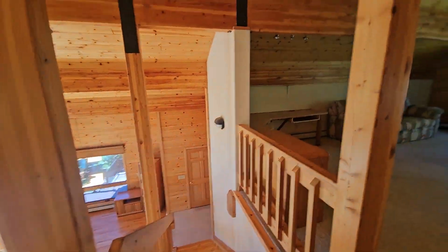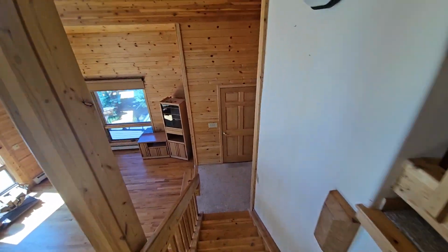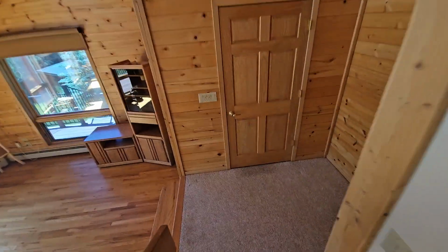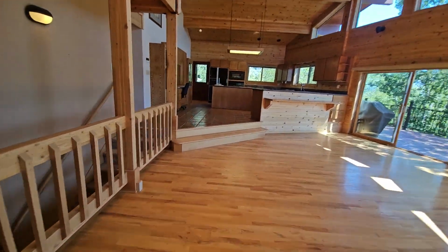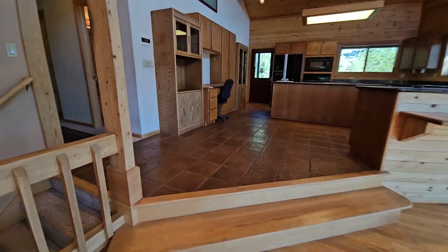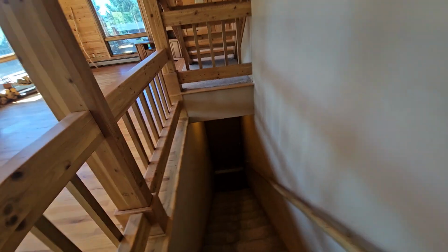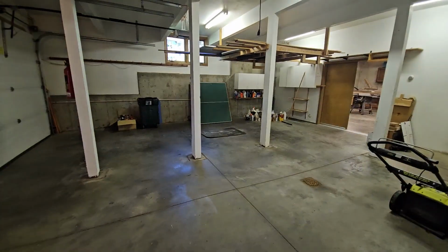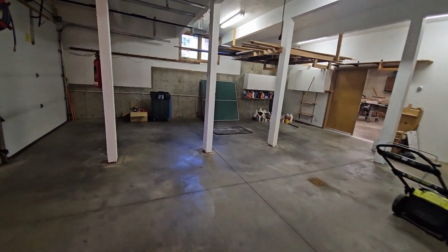So let's keep looking around. I'm gonna take you guys down to the garage. So it has an attached garage down below. The garage is big, and there's also an attached workshop. So here you've got a garage. It's probably 25 feet deep, maybe more.